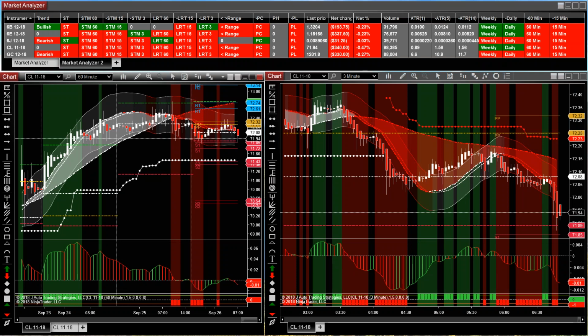Here's the crude oil contract. As you can see, we're kind of bearish going into the open. The Globex session is pulling off of its two daily highs. And this is the intraday time frame, a 60-minute chart on the left and a 3-minute chart on the right for trading. And these are the JATS Bloodhound templates.